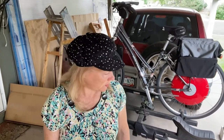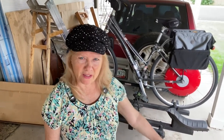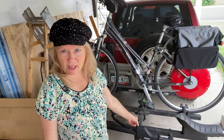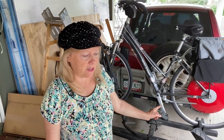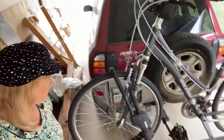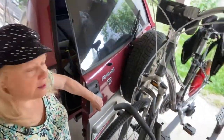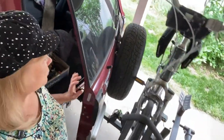And I am on bike duty today, so I've got this problem. This bike rack is super heavy, and I can't leave it on the car all the time, even though it flips up against the back, because I am driving a Toyota RAV, and look, I can't open the door all the way.